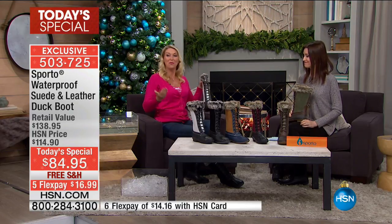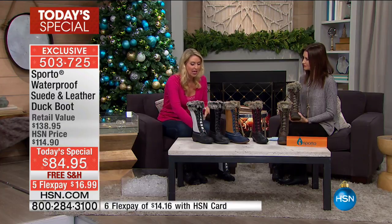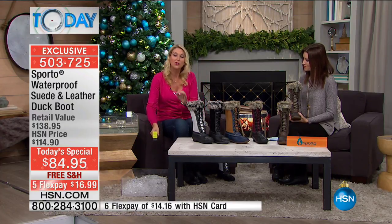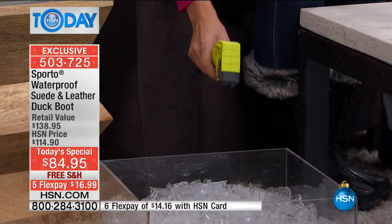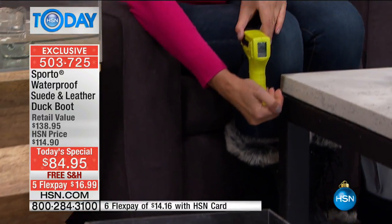So I think we ought to put it in the ice. Let's stick it in the ice. What the whole idea behind this is, we talk about the thermalite insulation that goes into the footbed of your boots, and we wanted to really put it to the test because normally you might be walking through ice and snow. We're just going to bury it in some ice. First, we're going to start with the temperature of the ice itself. That is a balmy 28 degrees.